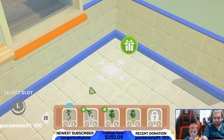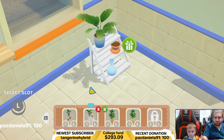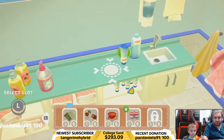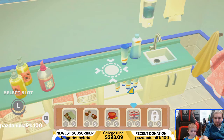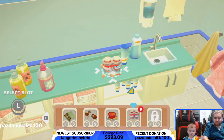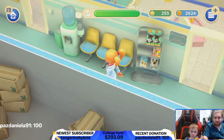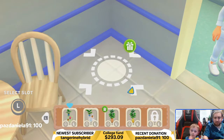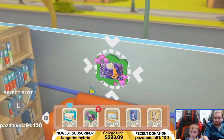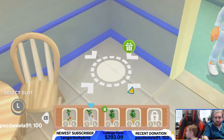Oh, we need something in here. What's this? Ooh, that one's nice. Ooh, I like that one better, though. Chocolate. What's this? That looks like special treats you would get at a spa. Goldfish. Okay. How many more do you have? Can we decorate in here? Oh, we gotta put a large plant in the break room. I put that there. Oh, no. Nope. There it is.